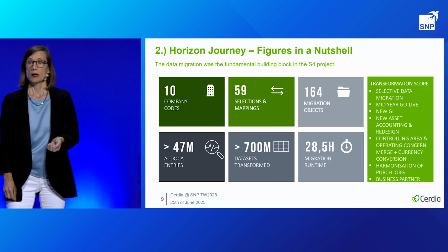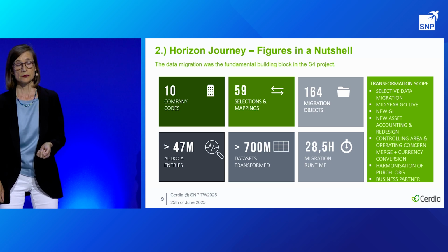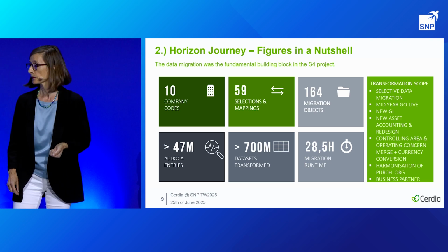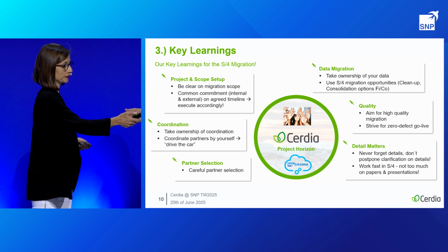The business plays a crucial role in the success of a data migration. The key success factors are the close collaboration and the strong commitment of all of the business experts, IT teams, and the partners. Now to our key learnings from the project.